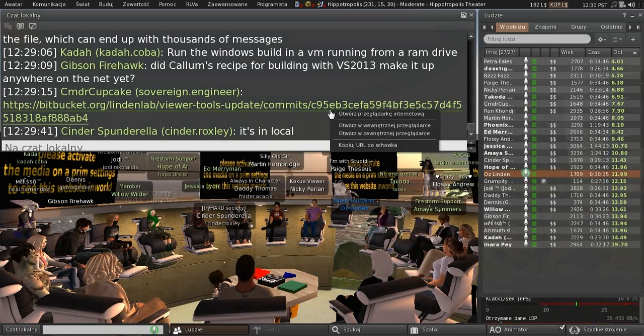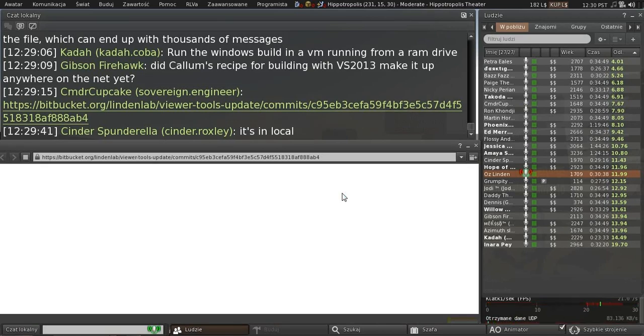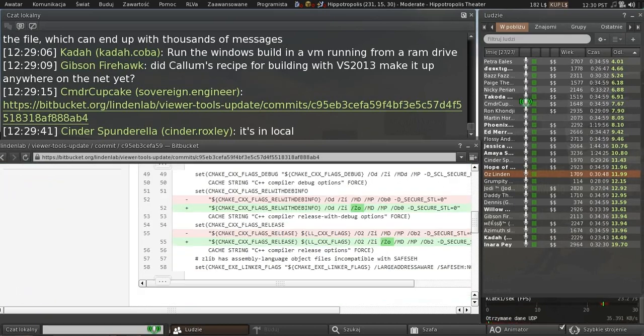Okay. Well, I'll pass that on to the people who worry about such things. I don't build on Windows much myself. It does make it a much, much pleasanter experience to debug Windows builds with that. Okay.